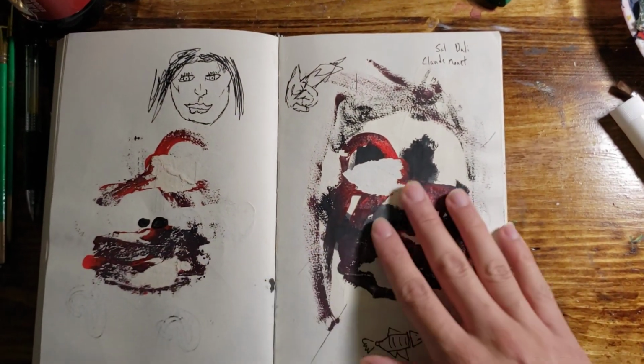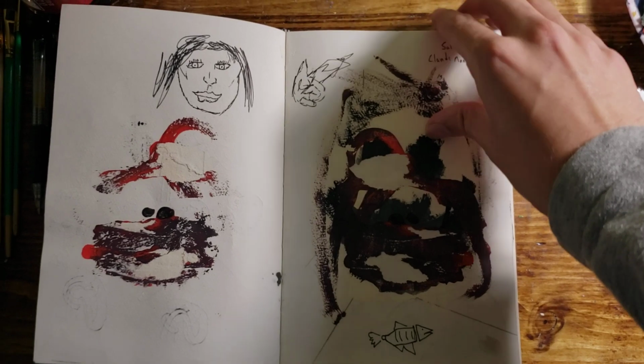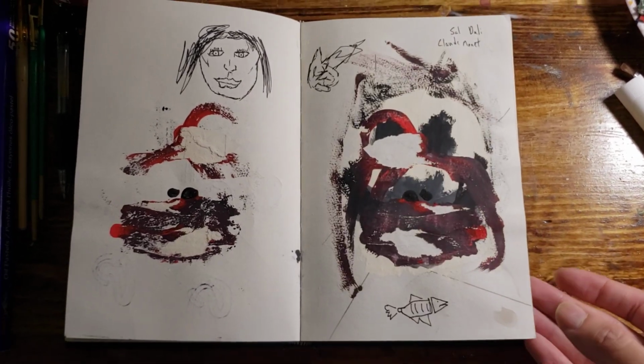I just started in January, and this is my sketchbook. It's almost completely done. I'm down to 2 pages, and today is the 19th of February. My birthday is coming soon, so hopefully I'll get a new one for my birthday.